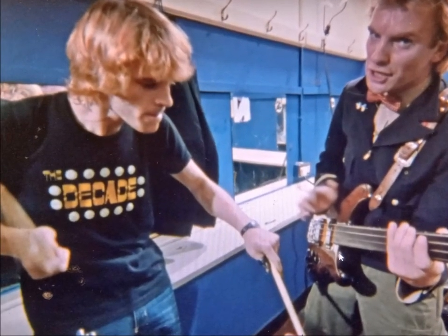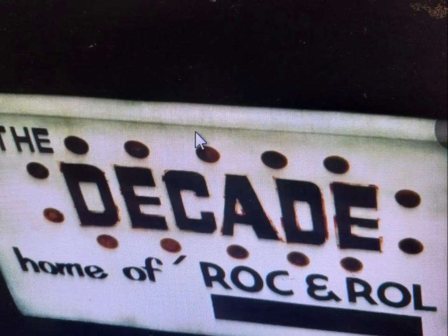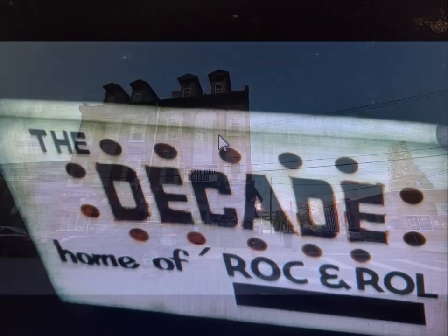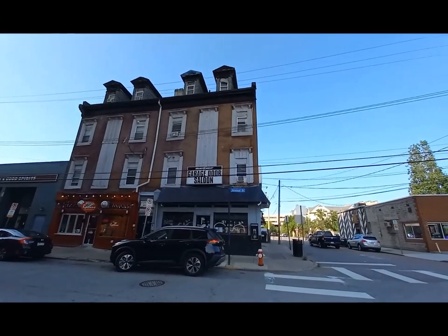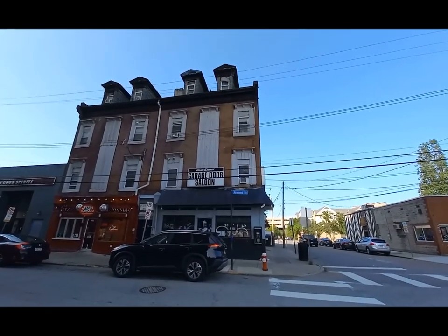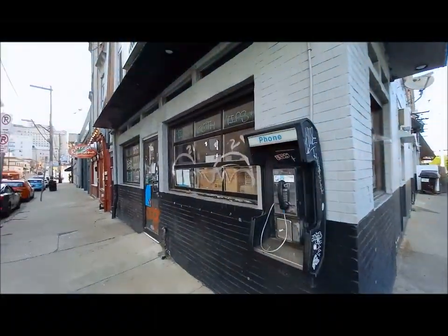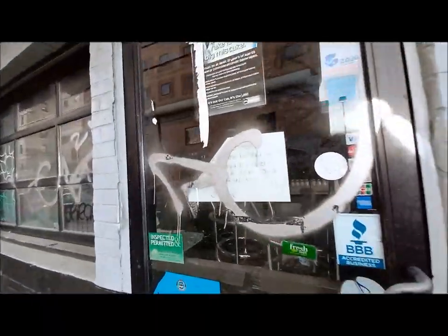Here's the Police's drummer, Stewart Copeland, wearing a Decade t-shirt in the video for the band's popular song, Message in a Bottle. Stevie Ray Vaughan was paid a paltry $500 to play there, and was probably happy to get it, while Bruce Springsteen sat in for free. Sadly, the glory days of the Decade are long behind it, and the building is unfortunately condemned, another victim to the grinding wheel of time.